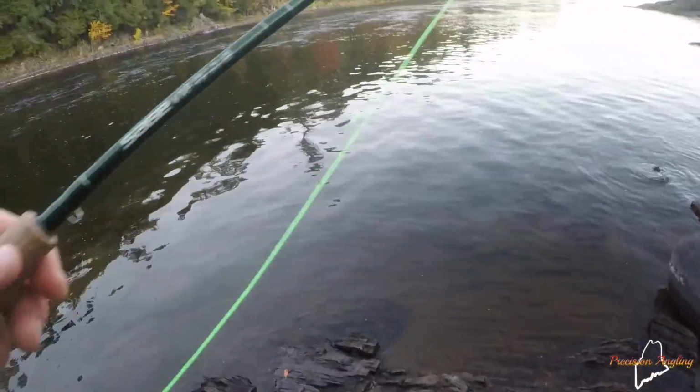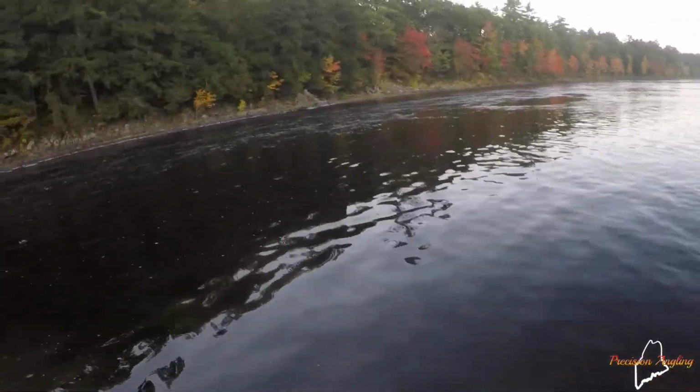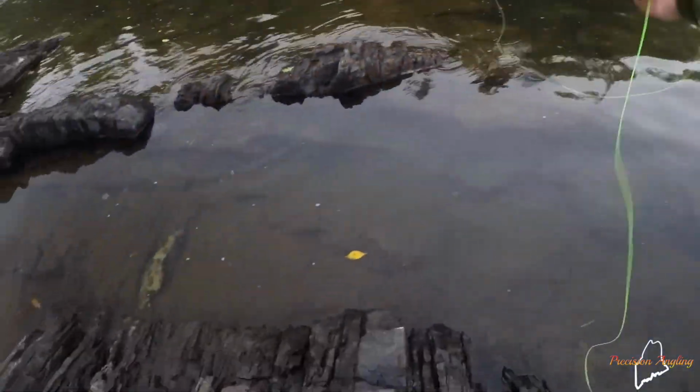This is actually a good rock to be walking on, even though it's wet. It's just jagged enough so you can negotiate it without slipping. Yeah, nothing on that guy. All right, this is our little guy right here. Oh, he's right under it.